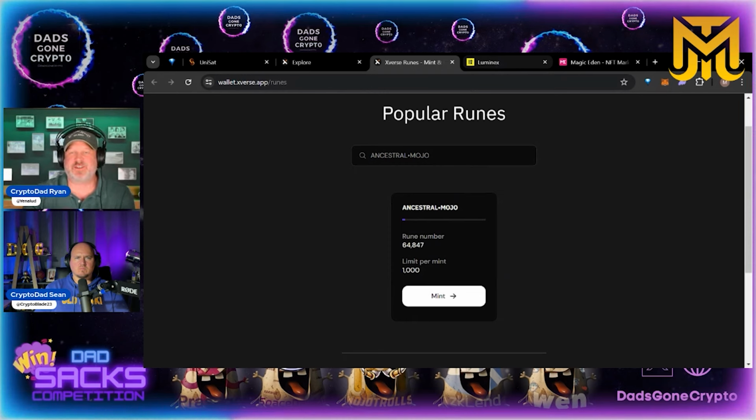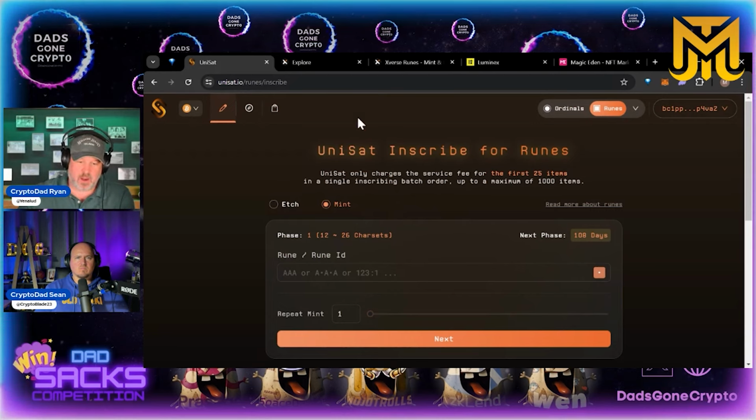There's another one that, again, not quite easy for finding things, but in my opinion, this is the least expensive I found for both minting and etching, Unisat. So unisat.io, I found that my etching cost on Unisat was about 20% cheaper than actually etching on Xverse or Luminix. So it's something to keep in mind. I think it's because they limit their service fee, as you can see, to the first 25 items. And I found that minting was a little less expensive over here as well, probably for the same reason if you're minting any kind of quantity.